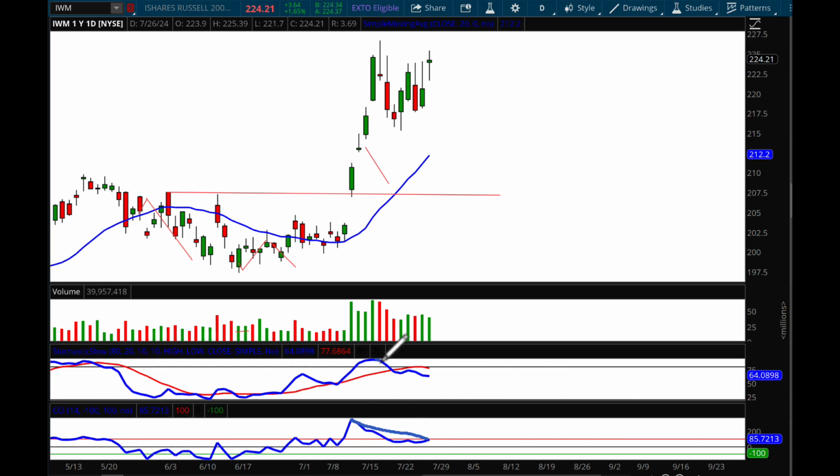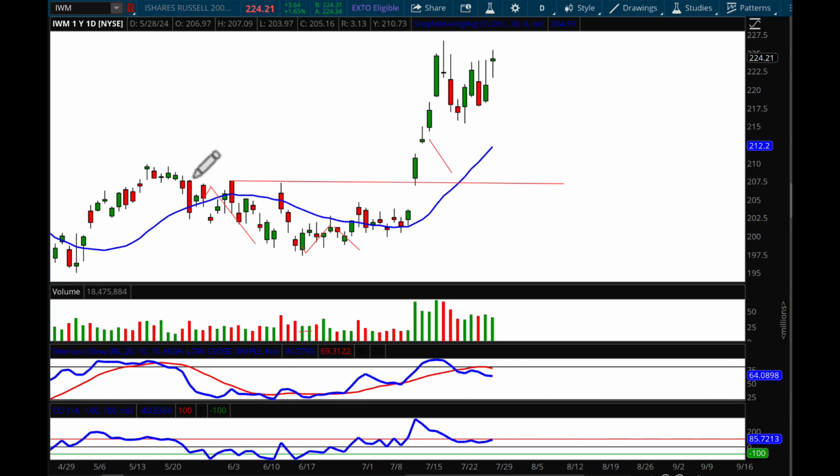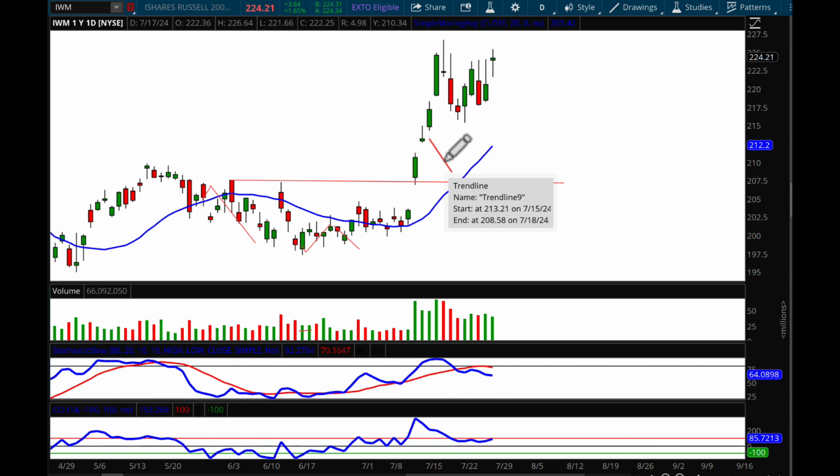Keep in mind that we also have a negative divergence here. You see how the highs on the CCI and the stochastic are still heading lower as the highs on the Russell are going higher on the price action. That's a negative divergence. Pay very close attention to that because that's exactly what we saw back here. If you see, we had higher highs on the price action, but we had much lower highs on the CCI, and what happened? Boom, we dropped quite significantly from the beginning of May right up until the end of June. So I think we're going to see this whole price action duplicating as we begin to pivot lower in what could be even a double top up here. So we'll have to see. Again, downside target on IWM is 208.58.